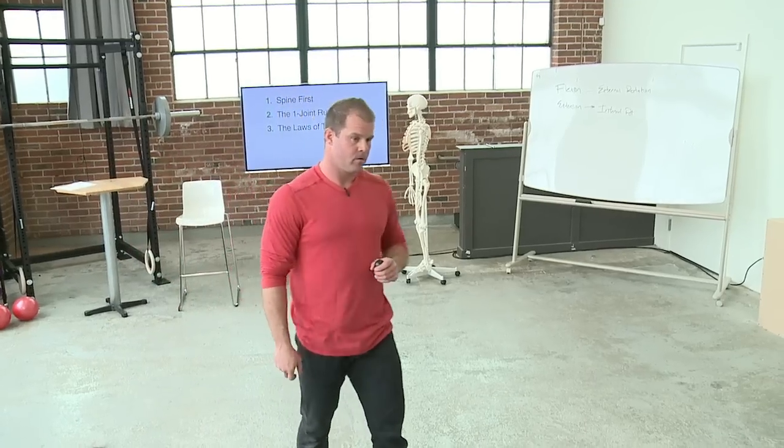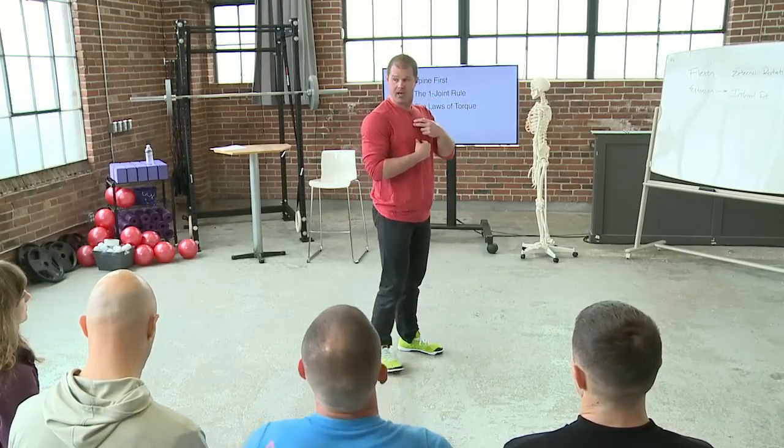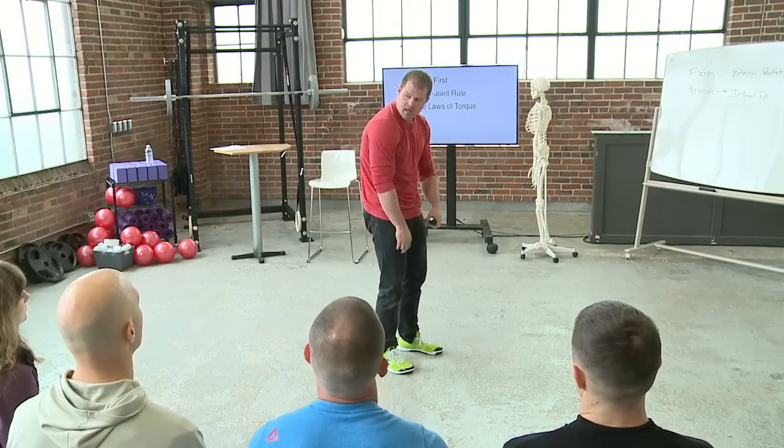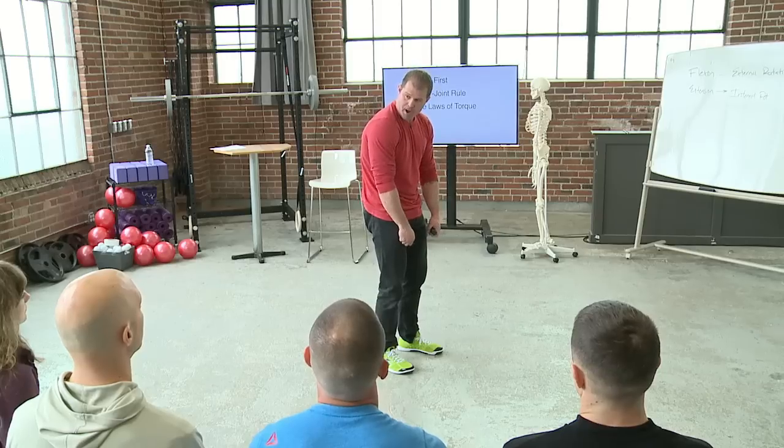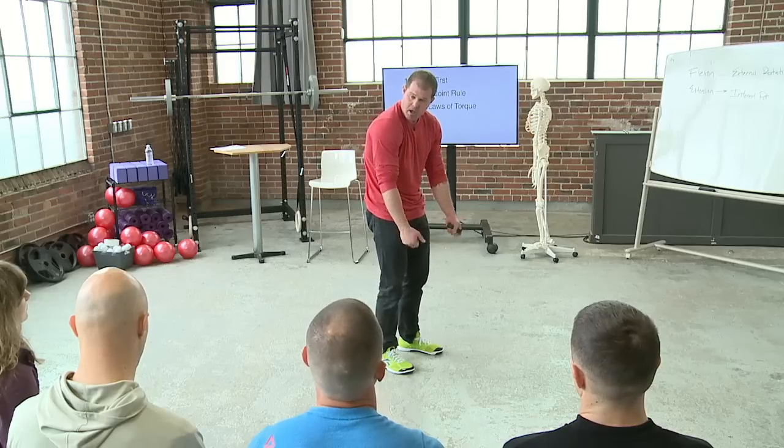Okay, so this is going back to the spine first, one joint rule. What about people that have a rounded thoracic spine or scoliosis? How do you get them into that one joint position? Great question. If someone has a stiff back, is this a motor control problem? Do I have the technique or can I express the technique? No. What do I have to fix first?